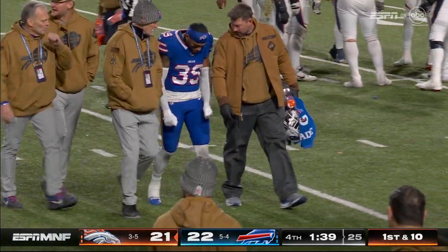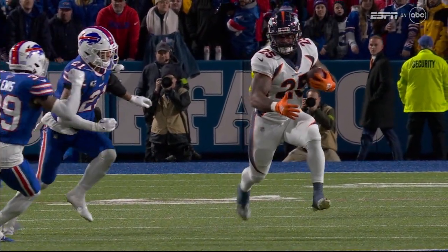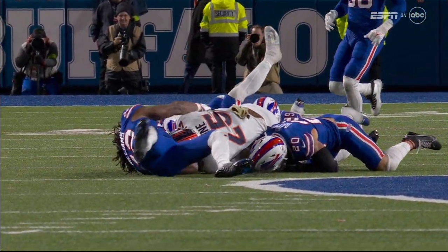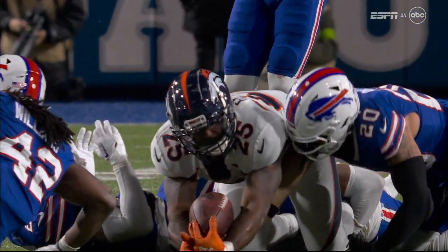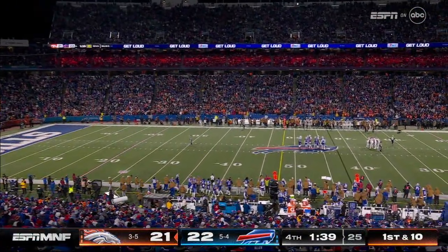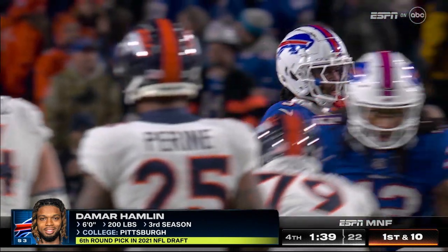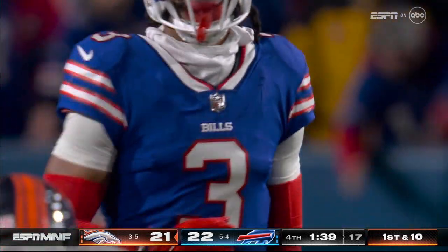Well, Cam Lewis is able to get up and walk to the sideline, grabbing at his right arm. In on the stop of Pirine. And Damar Hamlin is into the ballgame. This will be his first snap as part of the defense for the Buffalo Bills since the cardiac arrest this past January, on January 2nd in Cincinnati. He's played a couple of games on special teams, including tonight, but he's in there on defense.